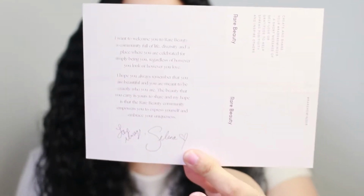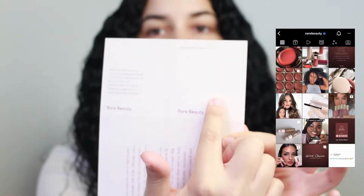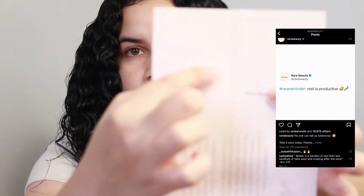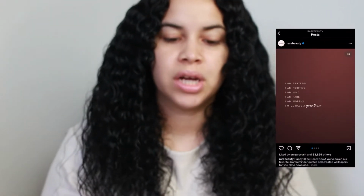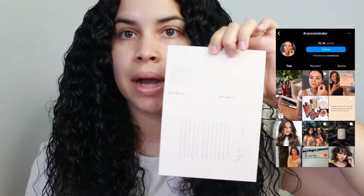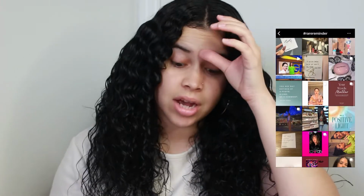When you order from Rare Beauty, inside of the box you get a message from Selena Gomez in the back, and then there's like a perforated line right here that you can rip apart. One says #rare reminder, and the other side of the card says create and share your #rare reminder, a short message of self-love or gratitude to help spread positivity and inspire others. So it's just reminding you to share that rare reminder, which is probably why they give you a blank side. That way you can either put it on your bulletin board, or you can write your rare reminder in it and share it on Instagram with the #rare reminder.